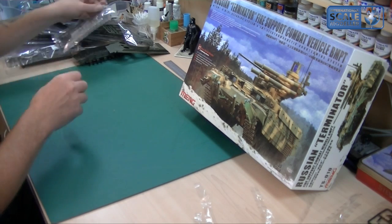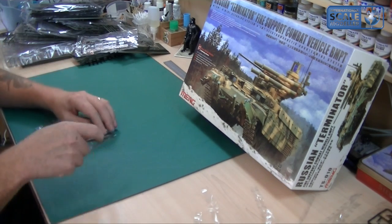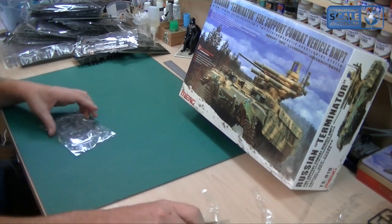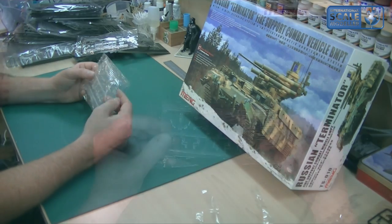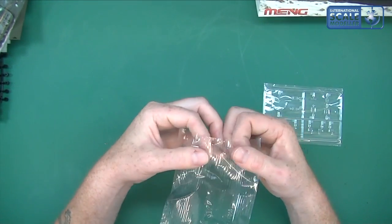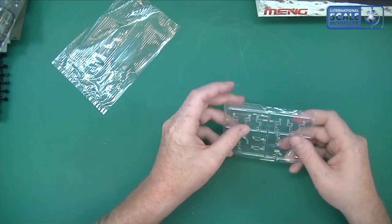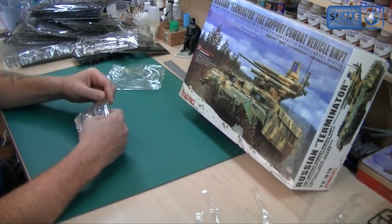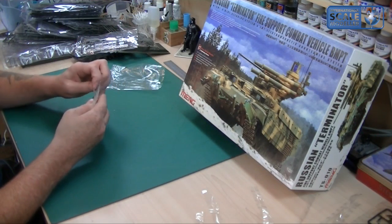But as you can see, it's an absolute mountain of plastic. We've got some clear parts as well, some optics. This is different. This is in a different kind of bag. I don't know if you can see this, but the bag is actually corrugated. It's very good. And then you've got a separate bag inside of that. Again, excellent work, Meng. Really, really good work on your clear parts.